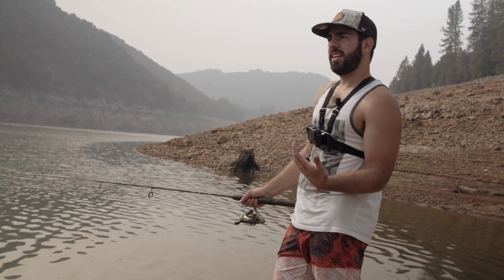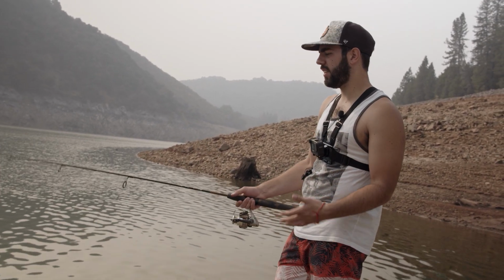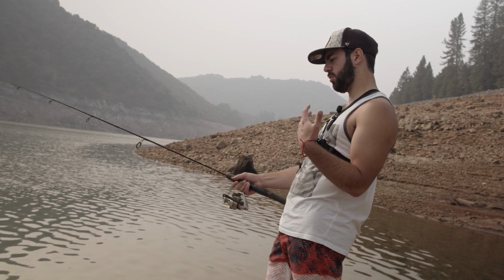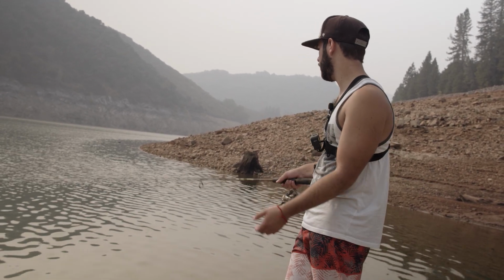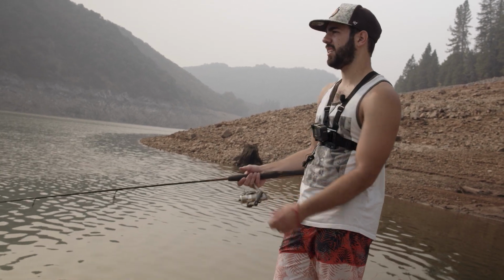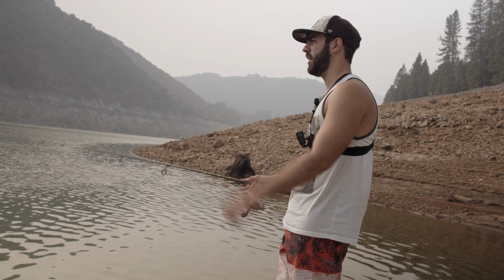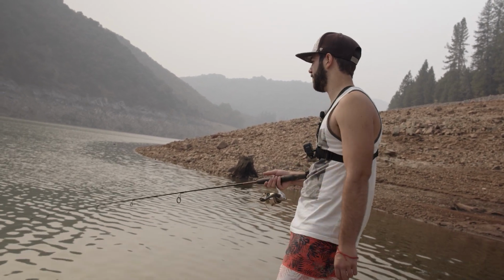The thing I don't understand is exactly where the fish would be sitting right now, if they would be really close to the shore or out farther. I kind of assume they'll be pretty close, but also a lot of times I think that and then I'll yeet one out there and then I'll catch a fish before I even reel it in.